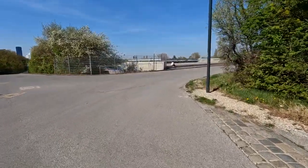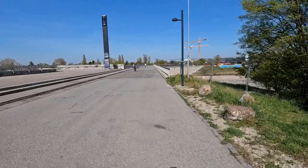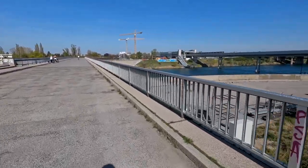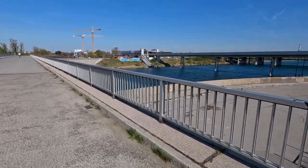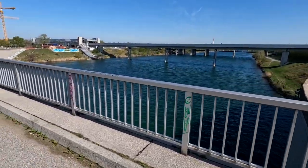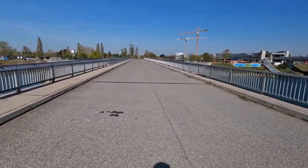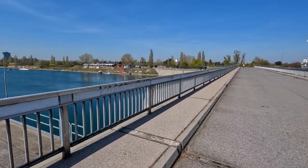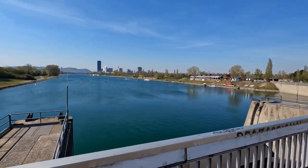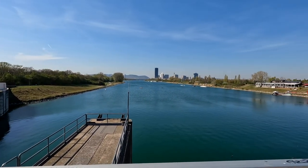So here we are. So again, as the last time I showed you on the video, this is part of the Danube. We have a look on the other side. Let's just stop a little bit. I can show you this wonderful panorama.